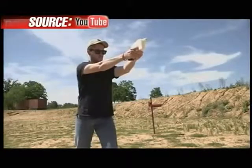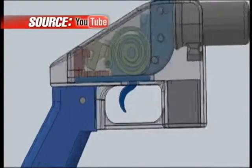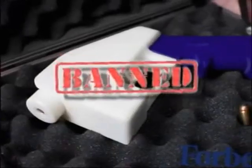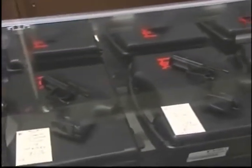Two months ago, the U.S. Department of State ordered the creator of the Liberator to remove online blueprints of the 3D printable handgun. New York lawmaker Linda Rosenthal has since introduced a bill that would ban the manufacturing, sale, and use of 3D printed firearms and ammunition magazines. Somebody who manufactures their own gun does not have to register it. Nobody knows it exists. So for security and public safety reasons, Rosenthal is taking a proactive approach.